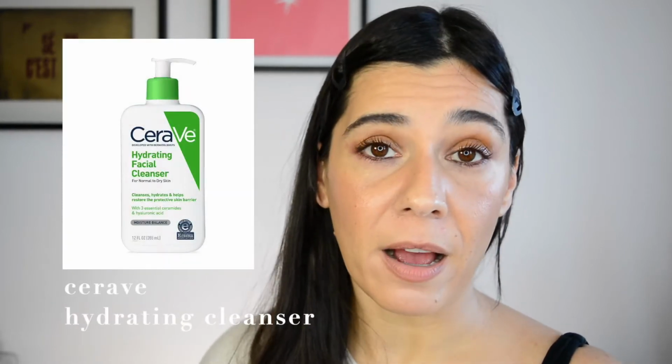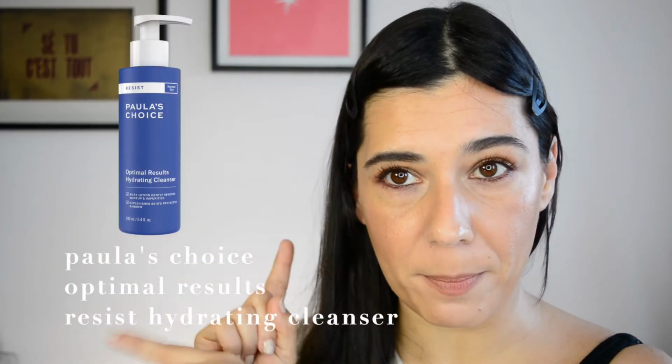And then I didn't bring them over here, but if my skin is really sensitive, CeraVe Hydrating Cleanser is a classic. I always have a bottle of that. And the other one is also by Paula's Choice, and it's the Resist line. It's the blue cream cleanser. I will put a picture here. And those two are great when my skin is really sensitive and I don't want anything that is too abrasive.